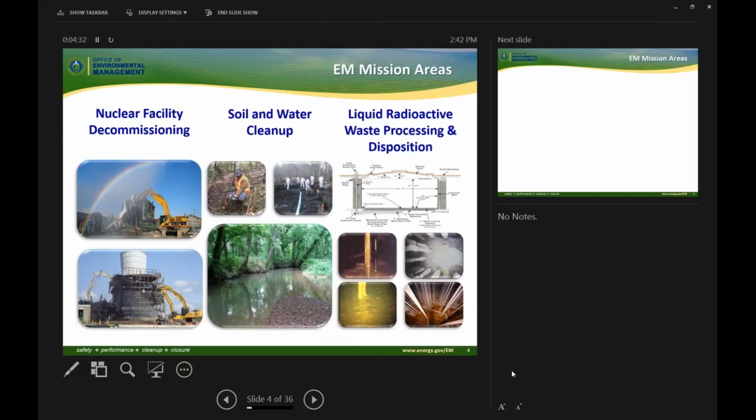We also have alternate methods where we solidify it into a grout-like cementitious final waste form. We are also responsible for closing our underground storage tanks. We have quite a bit, over 100, spread between Savannah River Site in Aiken and the Hanford Site in Washington State, nominally about 1 million gallons in capacity. A part of this mission is to dewater them, de-inventory them, and eventually close them.